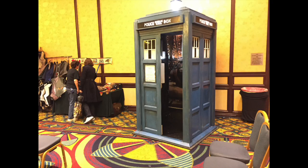So then later on in the morning, let me see, we got in on Thursday, so Friday we made our way back up near the airport. We took Ubers and made our way back up to the airport. Blair was going to be at Gallifrey One, which is the Doctor Who convention. And of course, that's a picture of the TARDIS. If you know Doctor Who, you know what that is, and if you don't, don't worry about it.